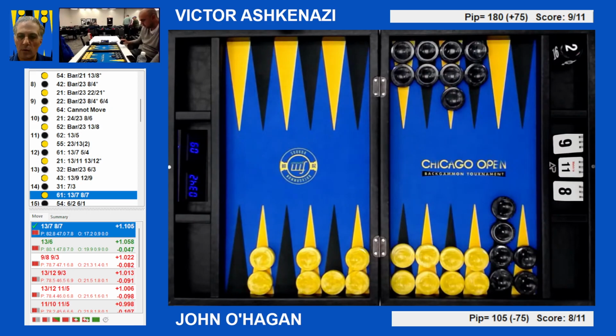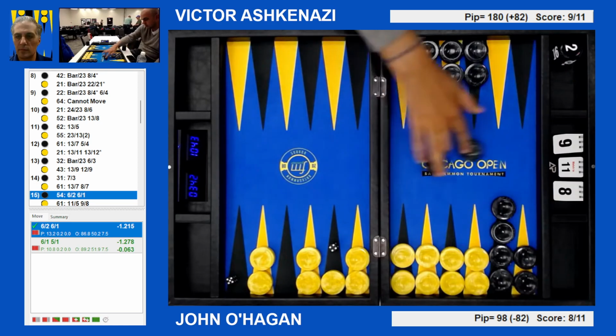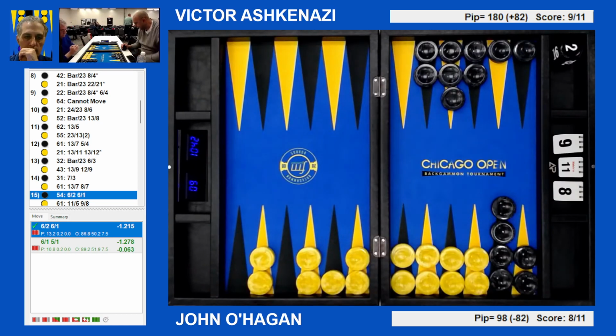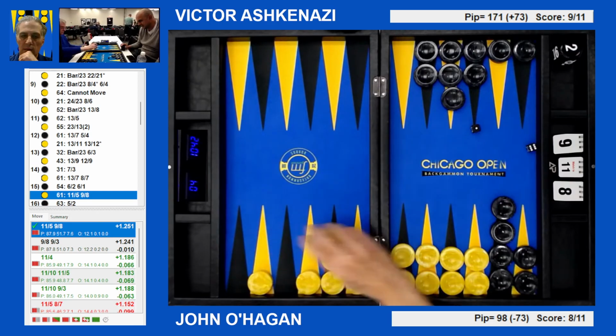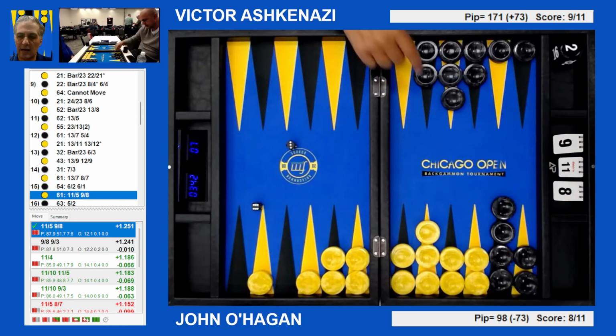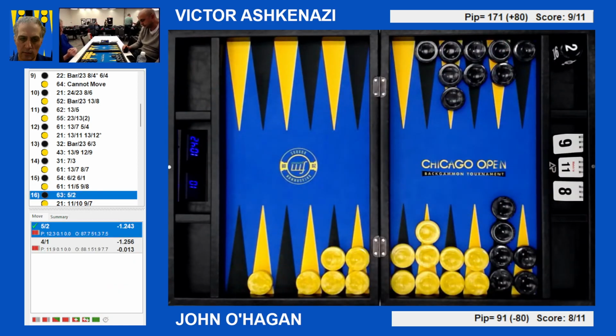All right. Nice play. One of the things you want to do against the back game is slot the back of the prime. So if Victor escapes with a 6, he's going to have to go all the way around the board while Victor crunches his board. That's what's happening now. 5-4, he's forced to crunch. John rolls a 6-1. So he does cover. He wants Victor to crunch even further. 6-3. Now Victor cannot move his back checker. That would save some gammons. He's forced to play inside. 5-2.